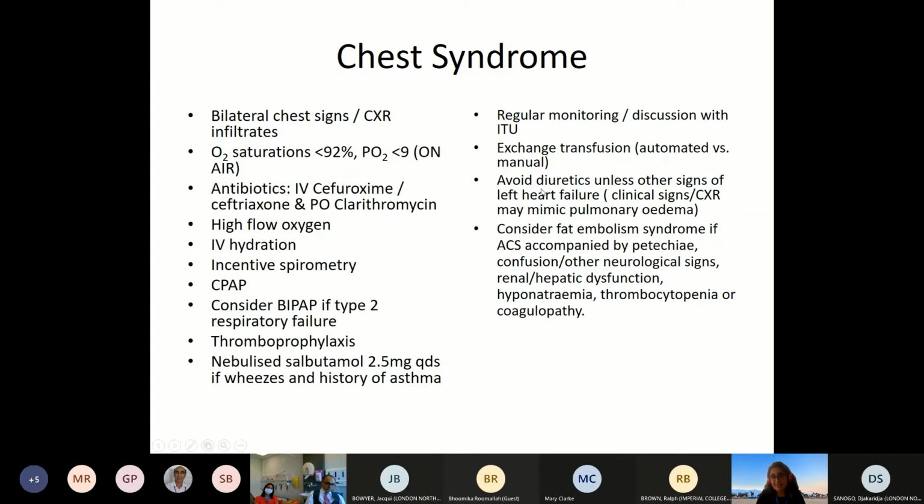Avoid diuretics unless there are signs of heart failure, and as I said before, the chest X-ray signs may mimic pulmonary edema. It is very gratifying when you do a red cell exchange. The patients do, if the cause is a chest syndrome, get better quickly.